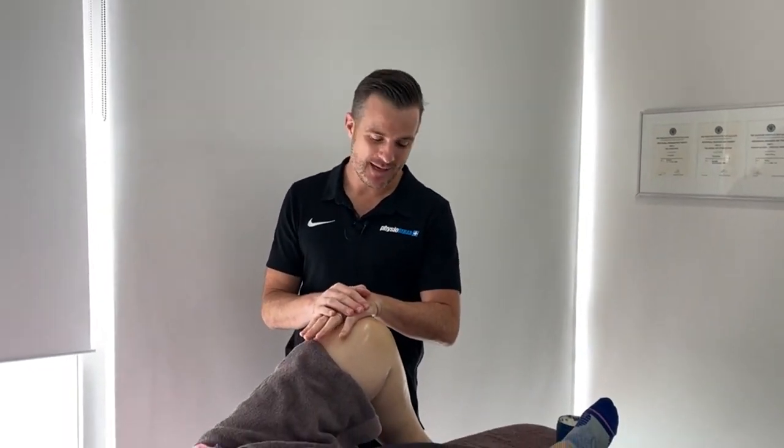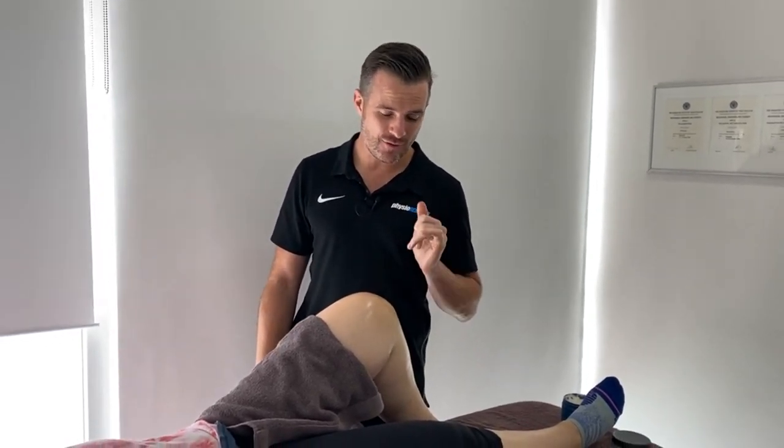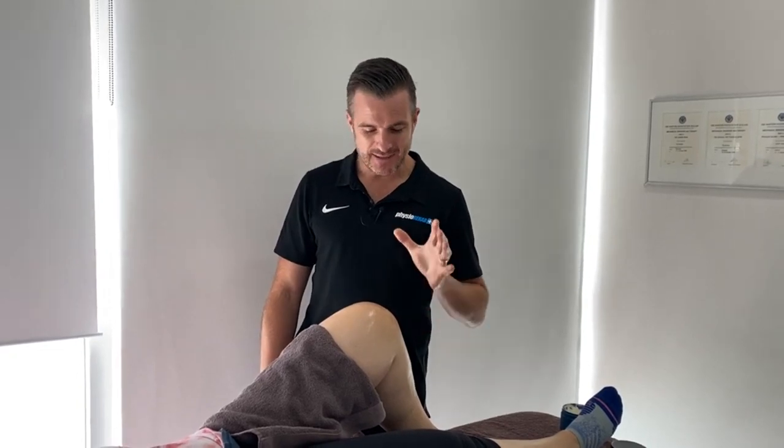All right, today we've got Kim's knee. Now, Kim has had a medial meniscectomy, so she's had surgery only 11 days ago on her medial meniscus to get rid of some of that tearing. She had a degenerative tear in there, and they've trimmed that out, and she's come out of that feeling a hell of a lot better.